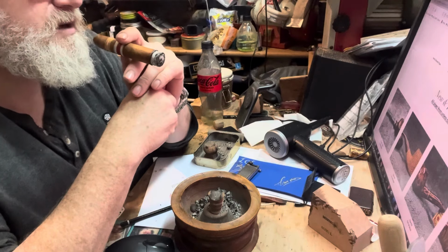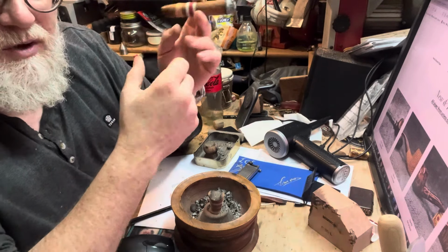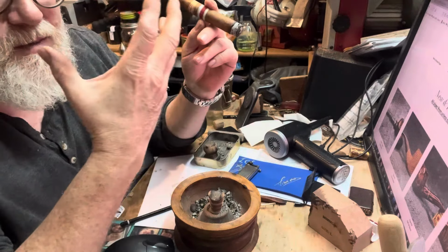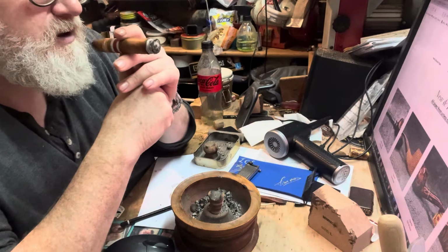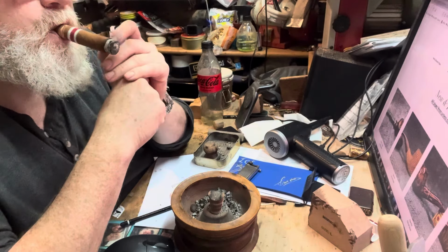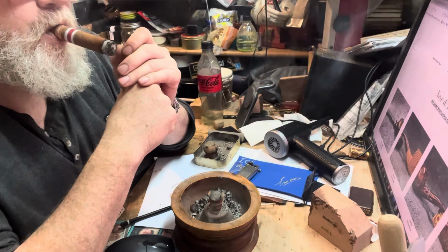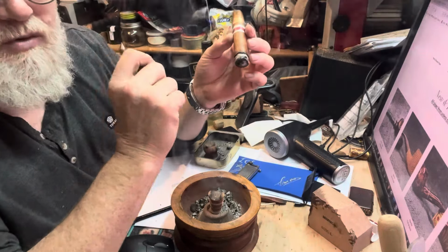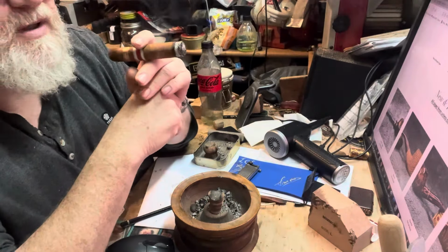So in the mouth, I would say some kind of baked goods, which is sugar-free. So no sweetness, very little sweetness. Sweetness certainly is in the aroma and a little bit in the nose on the retrohale. And you do get a bit, as I say, on the draw, and that does dissipate almost immediately.